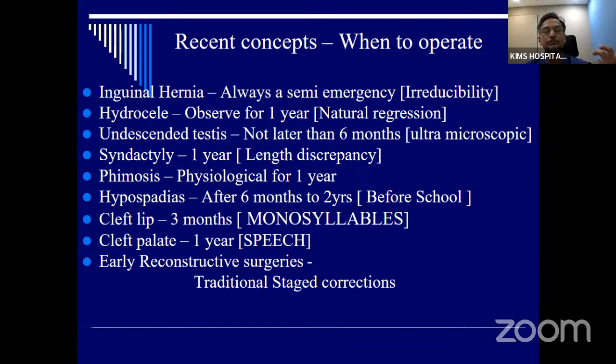Phimosis, yes, it is physiological in the first year of life. So phimosis should never be operated on unless it is a major issue. And then we also tend to do a preputioplasty as compared to circumcision.